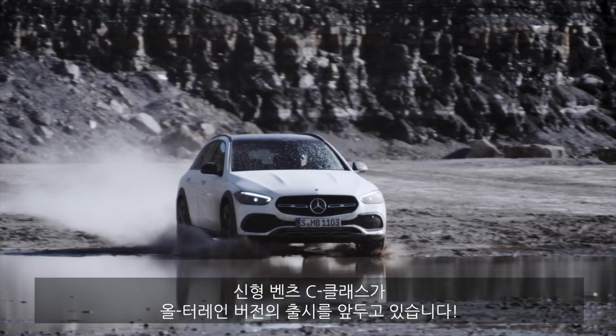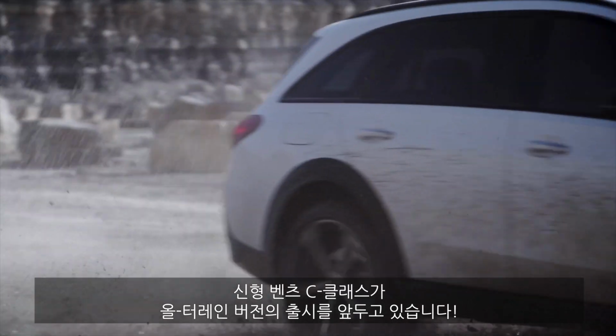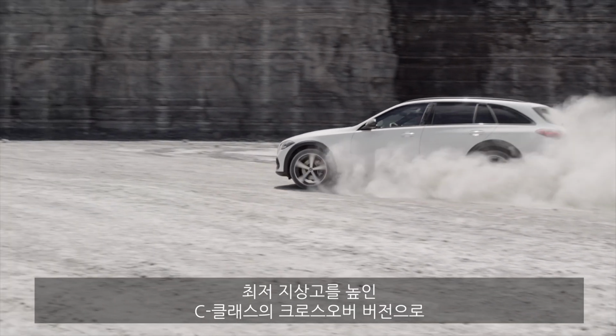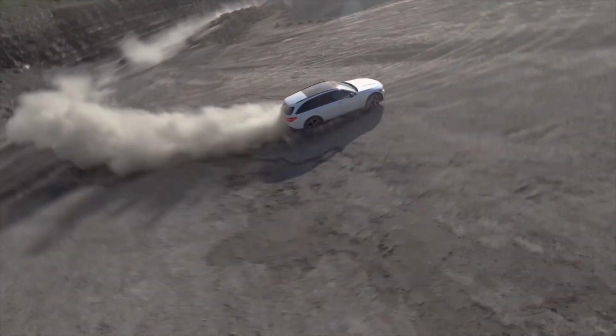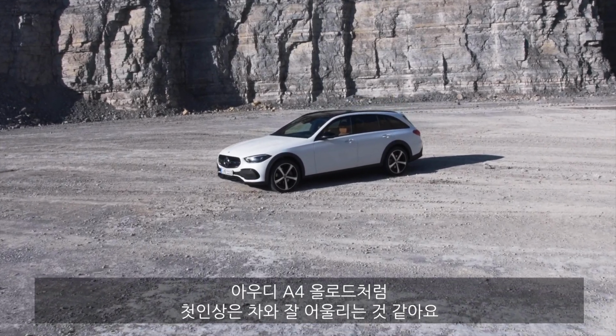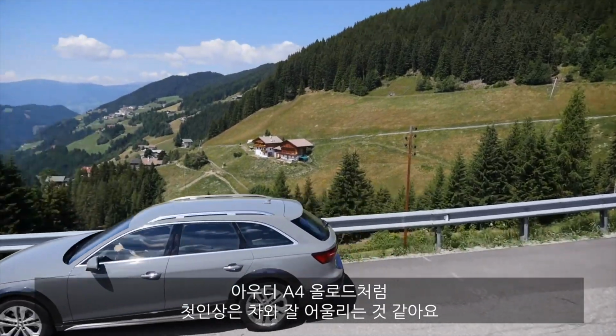The all-new generation of the Mercedes C-Class will now be available as all-terrain. That means this crossover version, crossover look, a little bit more ground clearance and so on. And, well, first look I have to say, it really fits very well to the vehicle, the same way it does for the competitor, the Audi A4 Allroad.